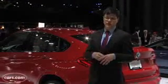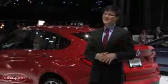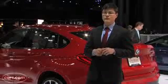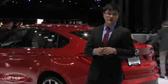That's about $4,000 more than the X3. Similar pricing scheme between the X5 and the X6, and that hasn't gotten the X6 that many takers. So does the X4 make much sense? Well, decide for yourself. It hits BMW dealerships in summer of 2014.